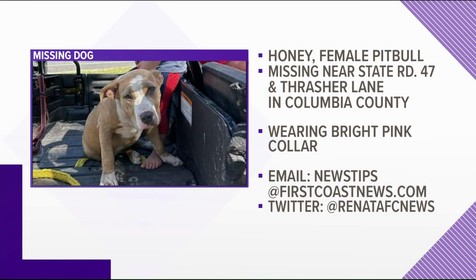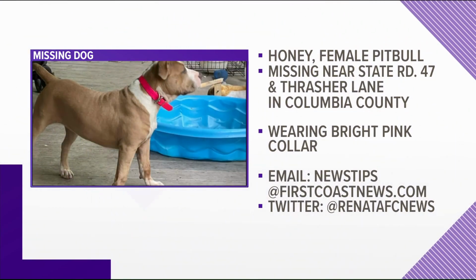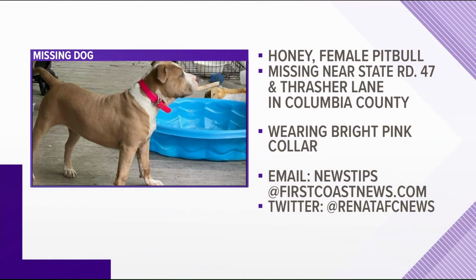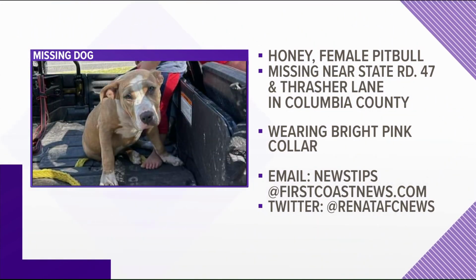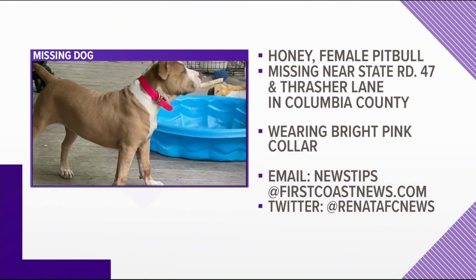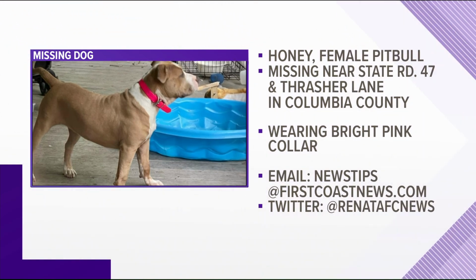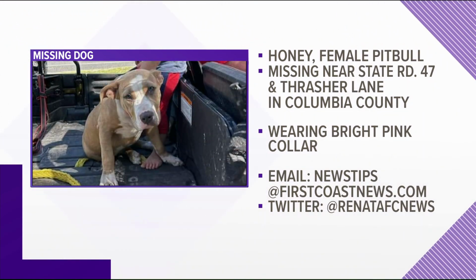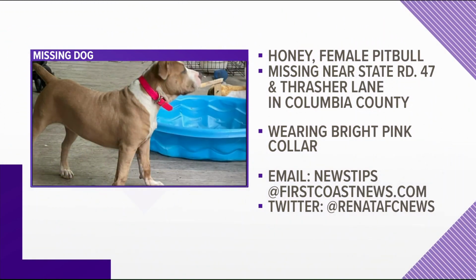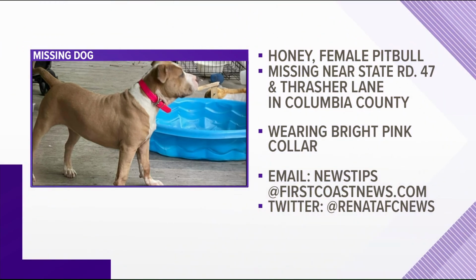And a family in Columbia County, a different family, is asking for your help to find their missing dog. She disappeared where that tornado touched down today. This is Honey the Pit Bull. She's not been seen since the tornado hit, and her family tells us she's wearing a bright pink collar. You see it right there in this picture. If you've seen Honey the Pit Bull, please email us newstips@firstcoastnews.com, or you can reach out to our Renata De Gregorio, who's on Twitter at Renata FC News.